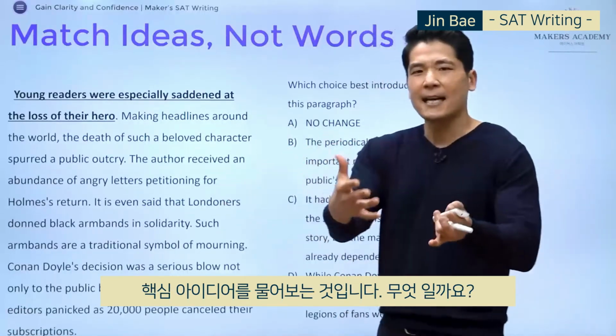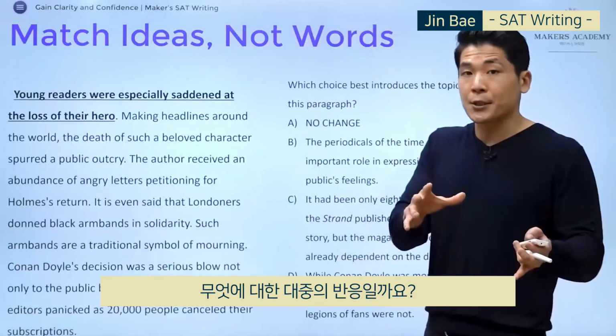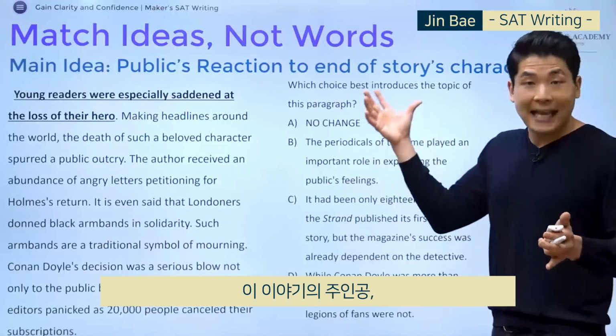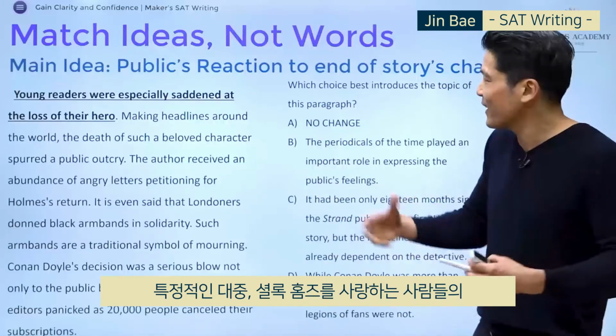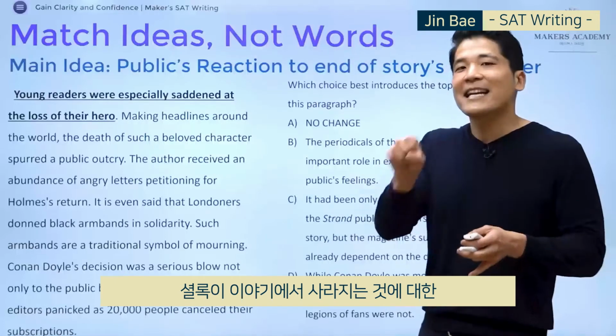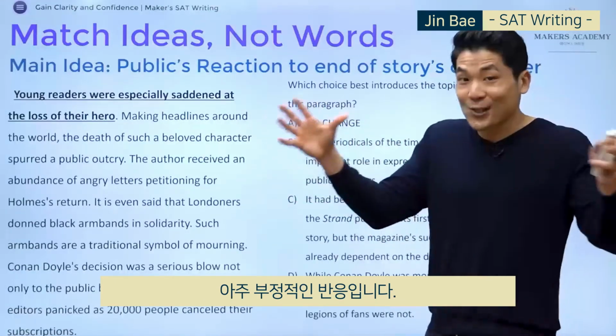Well, what is that? Well, the main idea of this paragraph is really about the public's reactions. Now, the public's reactions to what? Well, the public's reactions to the end of the story's character, or Sherlock Holmes. So more specifically, the public, the people who loved Sherlock Holmes, reacted very negatively to Sherlock Holmes disappearing from the story.